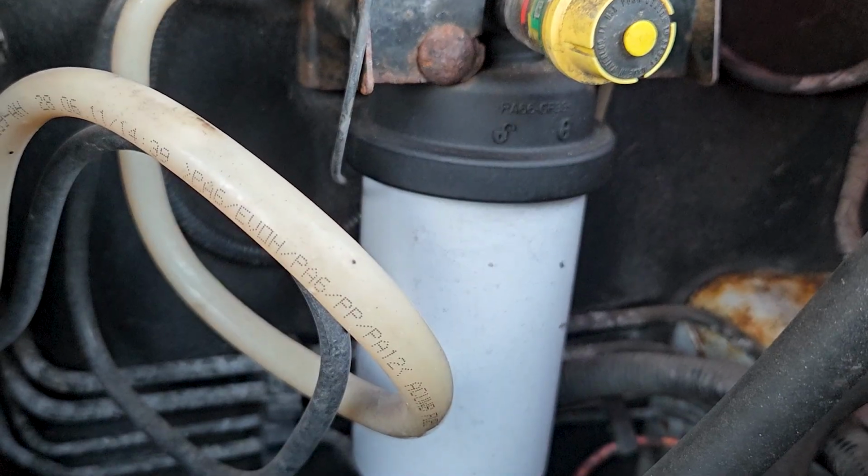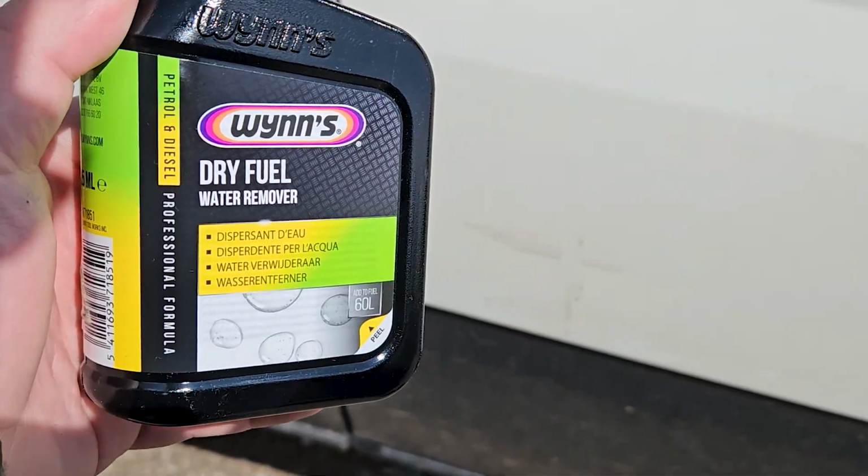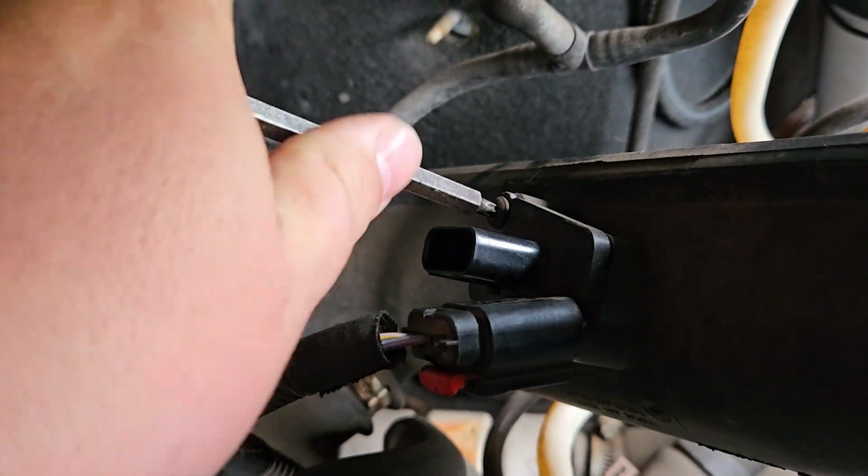So the fuel's been changed, the fuel filter was swapped out. I got that done up at Halfords a few weeks ago. That hasn't made any difference. The guys at work thought maybe there was some water in the fuel system, so I've put that dry fuel additive in. Nothing. Tune-up? Nope. What else have I done? I've swapped out the MAF sensor and I've cleaned the electrical contacts just to make sure everything's tickety-boo. None of the easy stuff has worked.